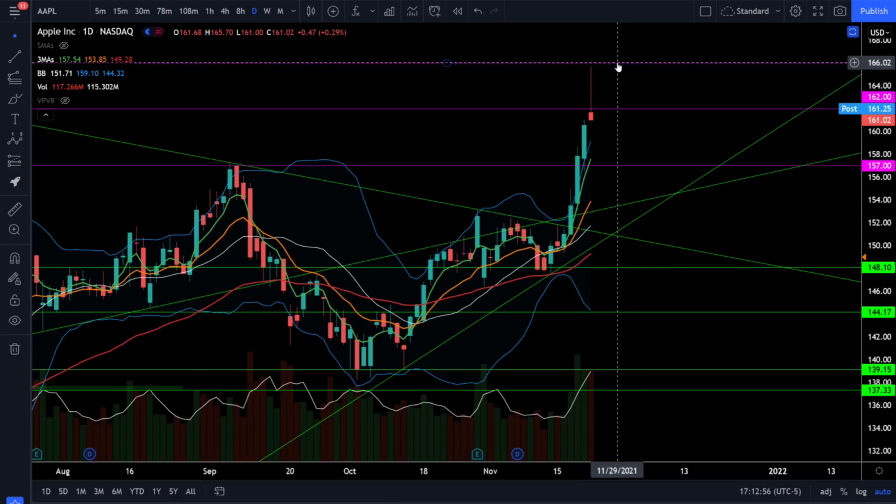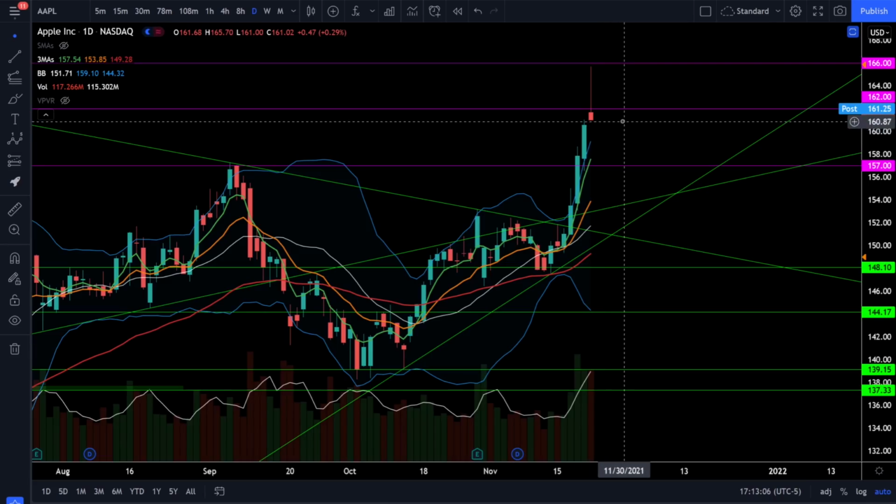That would obviously go hand in hand with a deeper pullback in the triple Qs, but right now we have bullish price action and a strong bull trend, so we can't just assume that Apple needs to go through a correction at this time. We're way above the upper Bollinger Band, so we're definitely due for a cool down period.